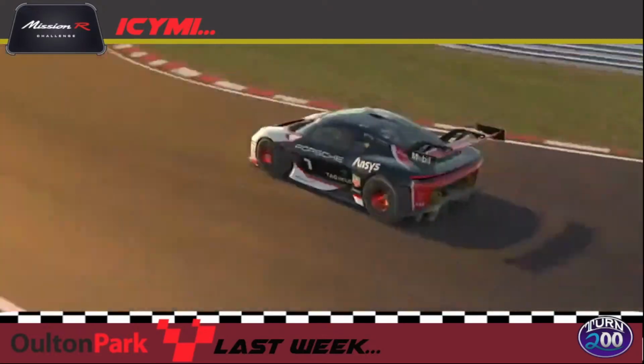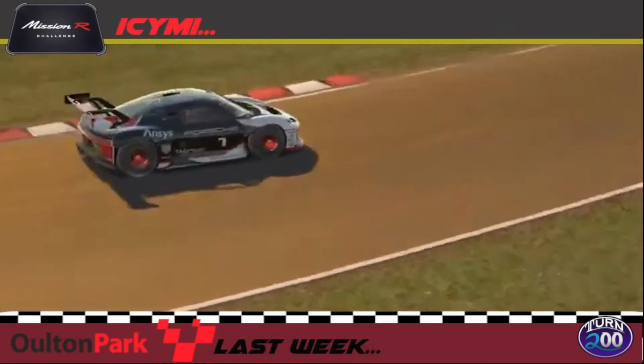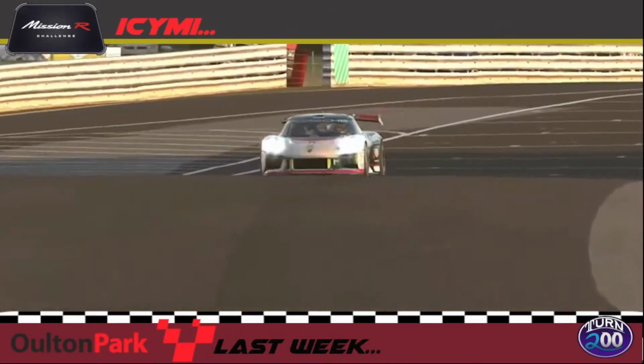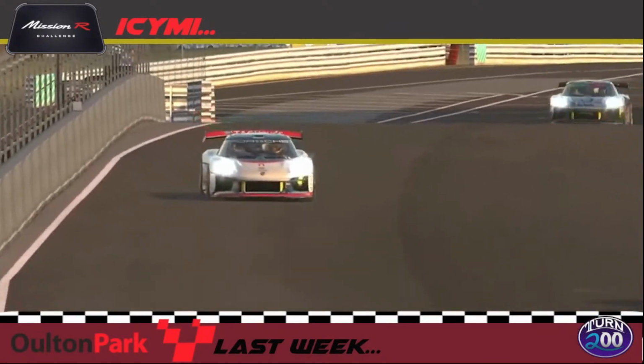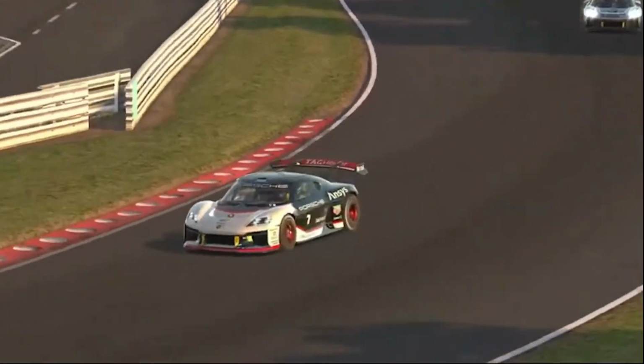Under the Warwick Bridge, now around Lodge Corner. One more trip through the Deer Leap. And Dario Fertini is going to cross the line and take week number 2 for the Sunday Top Split Strength of Field, the Mission R Challenge.